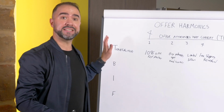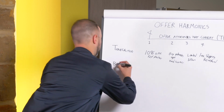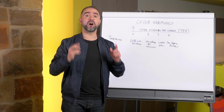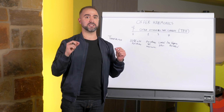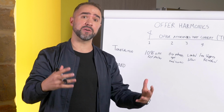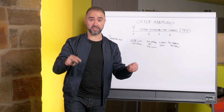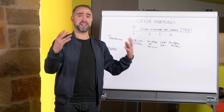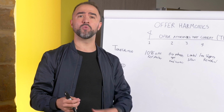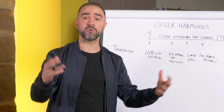The next one is TB. B is brand attributes. Brand attributes are often used to retain customers. So we get them in with a transactional attribute. We're going to retain them with brand attributes and develop brand loyalty. And when you think about this, this is usually things like your mission, your vision. What is a lifestyle motive? What is your story? What's the founder's story?